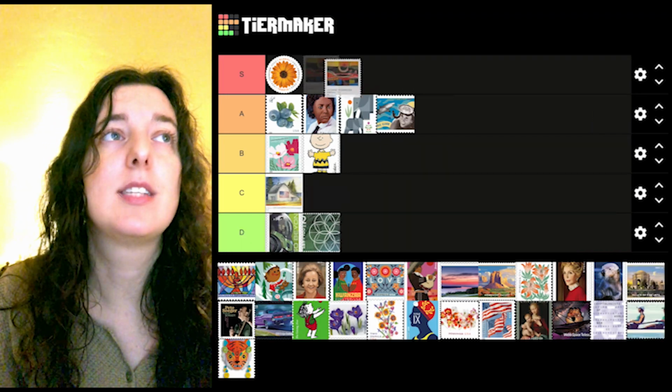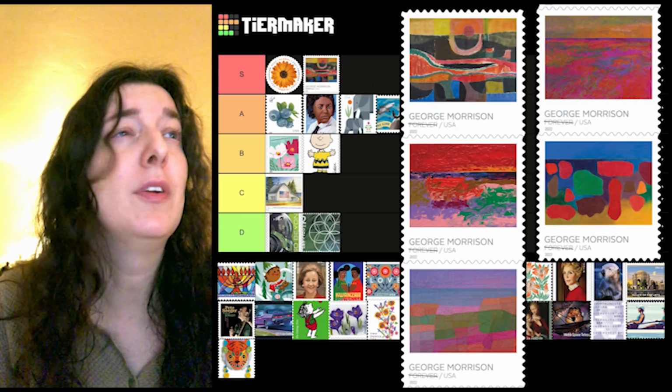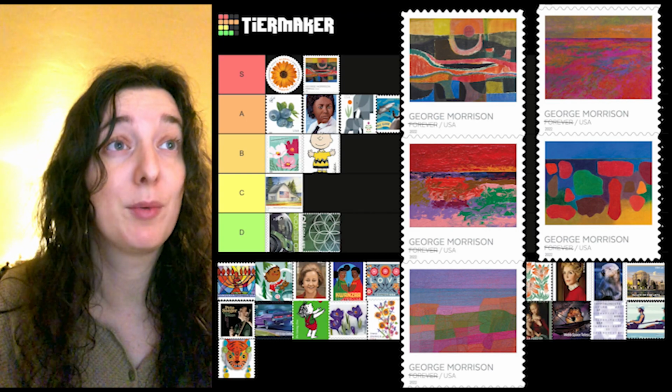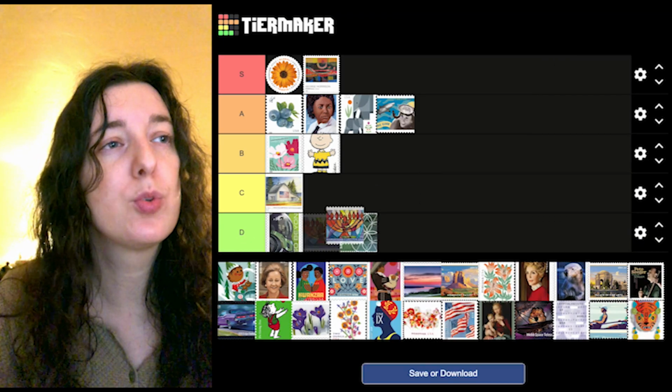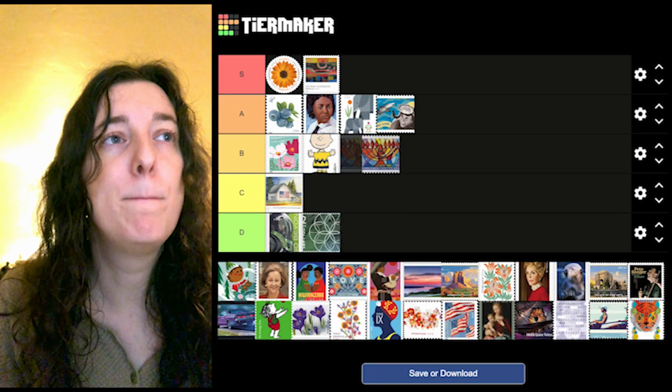These George Morrison stamps are S tier for me. I think they're absolutely beautiful, and there's 5 different pieces of his artwork that are featured, and I think they're really fun.